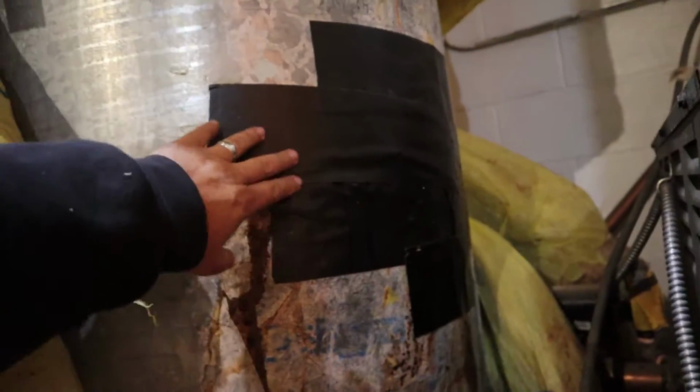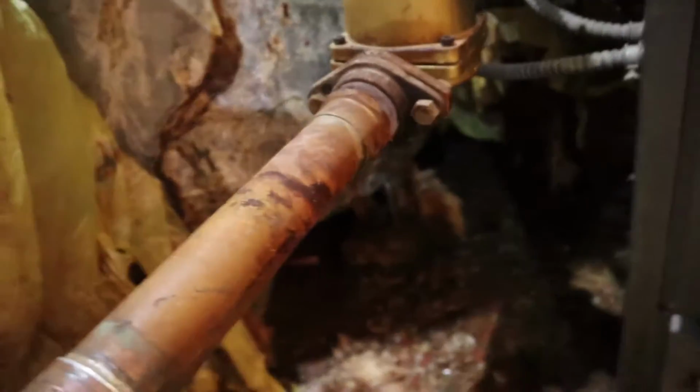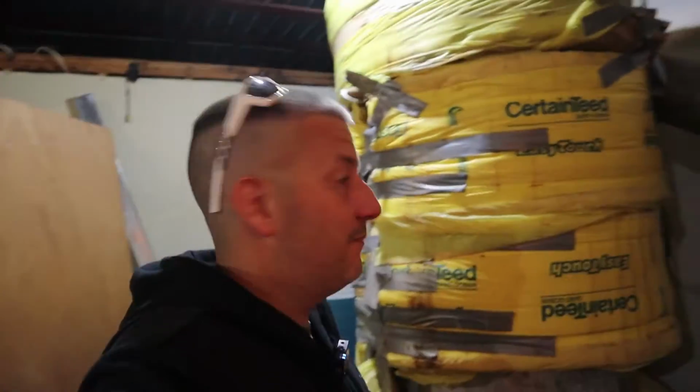Look at this. I'm not gonna pull this tape off. This is holding back pressure. You can see it leaking there, bubbling out. We found this afternoon it just started leaking. It's not super bad, but it's bad enough that we gotta take this tank out. Problem is, it's Friday night.